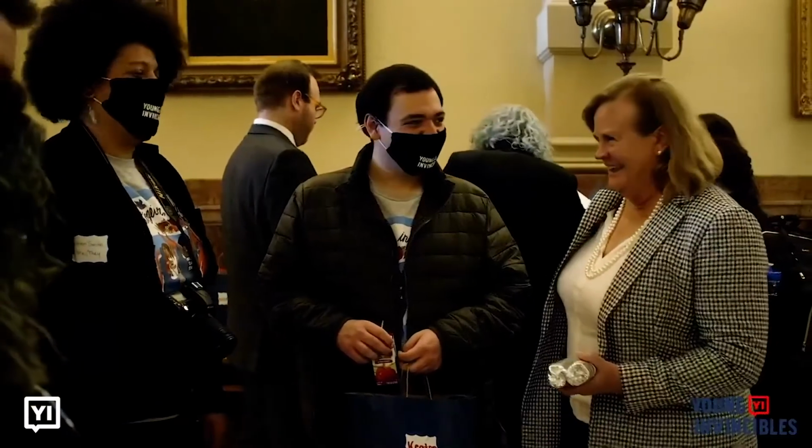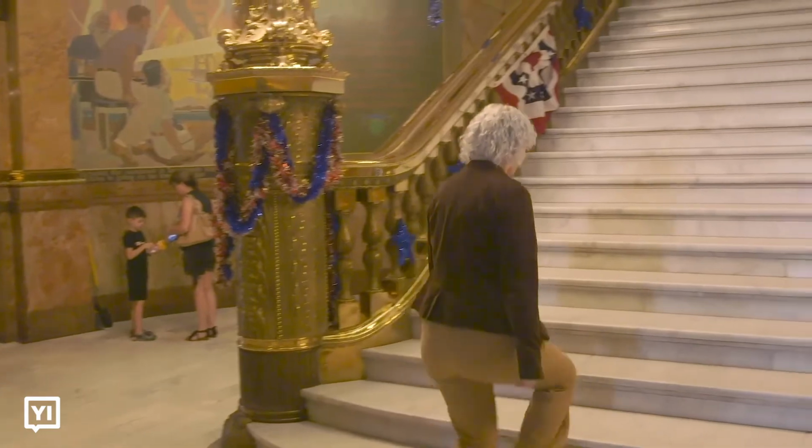On the first floor, we have the governor's office, lieutenant governor's office, and nonpartisan legislative staff. This is where you'll probably be going if you're going to be attending a bill signing on behalf of YI. Also, you have the Visitor Center if you want to take a tour of the Capitol, because remember, it's open to the public. And if you're attending Day at the Capitol with us, you'll probably join us in the West Foyer just behind me.